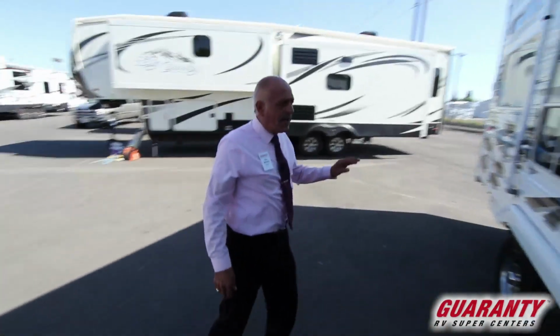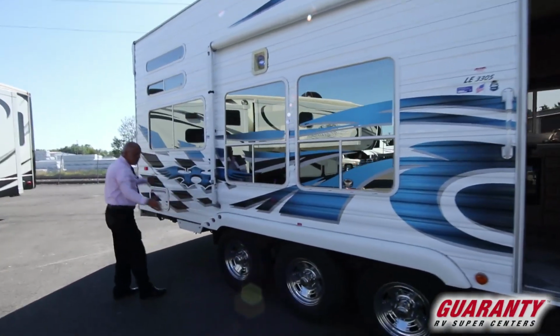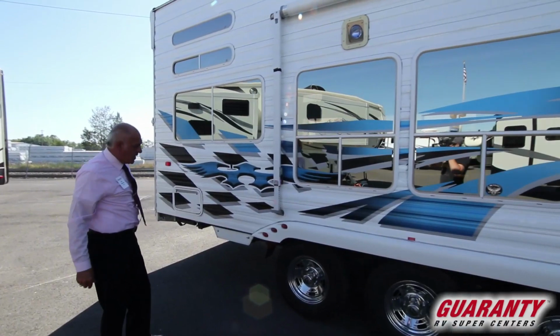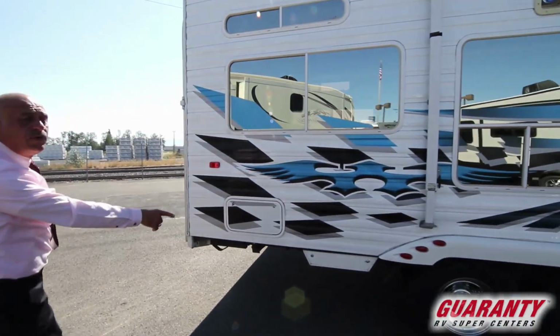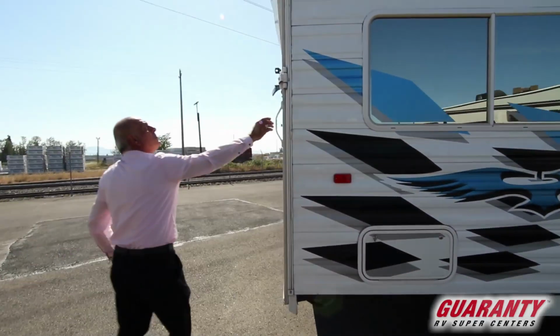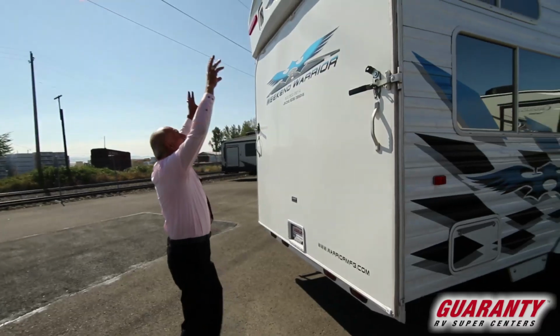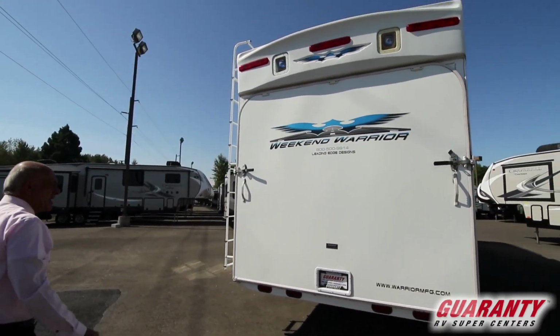Again, folks, really clean. Really clean. The body, I don't see any damage, any problems with it. Really nice wheels on it. It got your fueling station, by the way, right there. As we go around, that's your ramp right there. You got the night lights in the back. That gives it more light during the night.